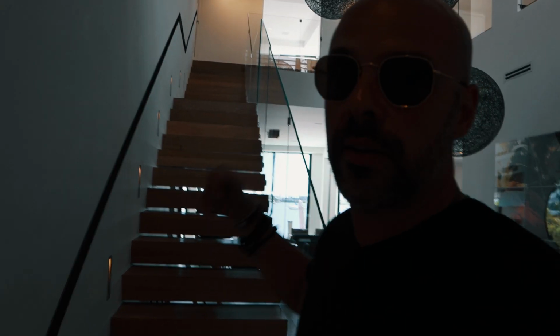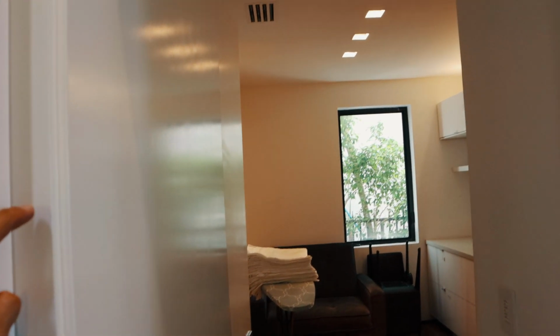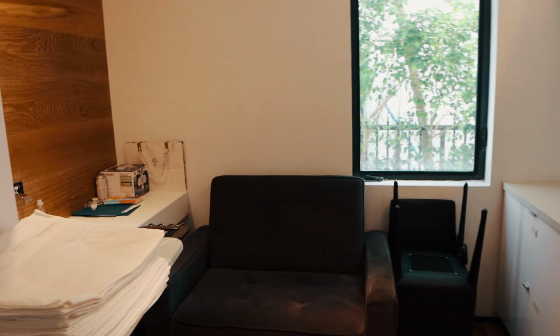This house has 3 accesses to the second or third floor. You have this main staircase that we're going to use later. You have the elevator and then another staircase. Before going up, this house is so big there are too many things to show. Here we have the Maids Quarter. So you have 7 bedrooms including the Maids Quarter, and it's a full bedroom.